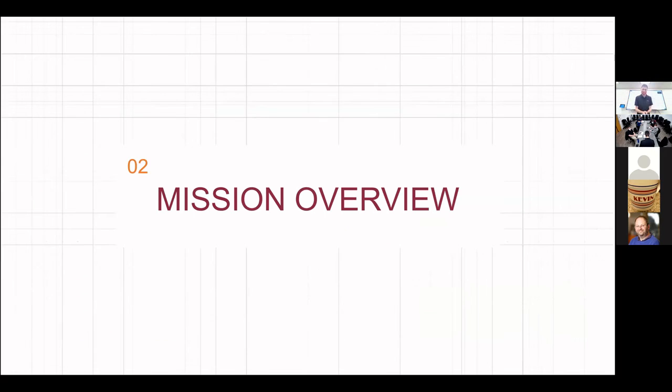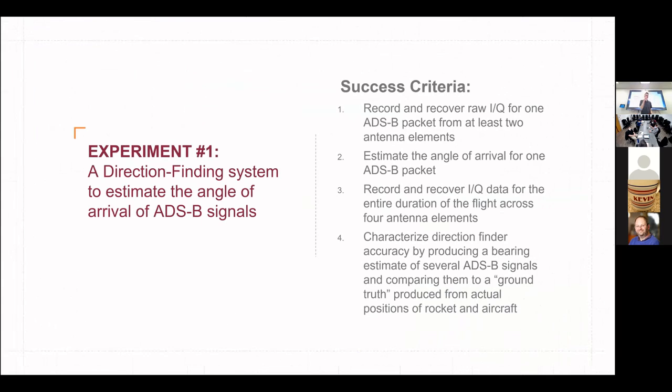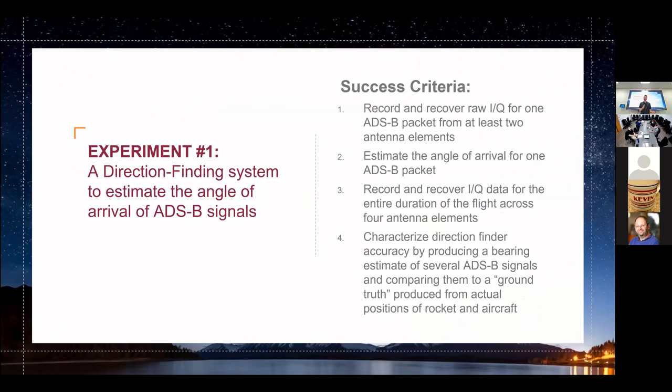All right, I'll go real quick through the mission overview to give you a top level picture of what we're working on right now, and then I'm going to hand it off to the subsystem designers to talk about their parts of the project in detail. Our first mission was started in the 2020 to 2021 school year. It's a direction finding system to estimate the angle of arrival of ADS-B signals. Essentially, ADS-B signals are aircraft position packets. They're broadcast by aircraft, and they contain information like latitude, longitude, altitude, and time stamp.